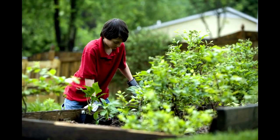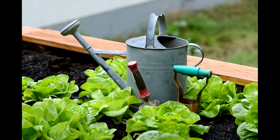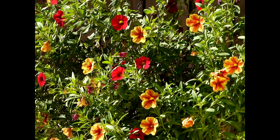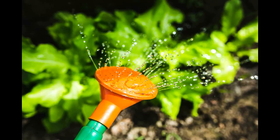Now comes the fun part, start digging. Gardening is not a clean hobby. You're going to have to get some dirt under your nails. First remove the rocks, debris, and any grass and weeds, then dig the spot up about 1 foot deep. Level up the dirt and add compost or minerals if needed.